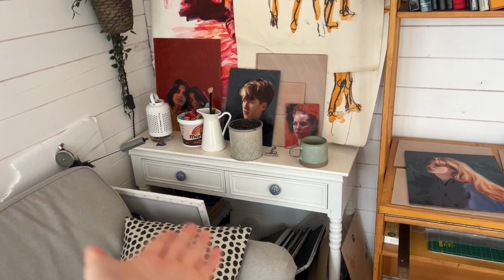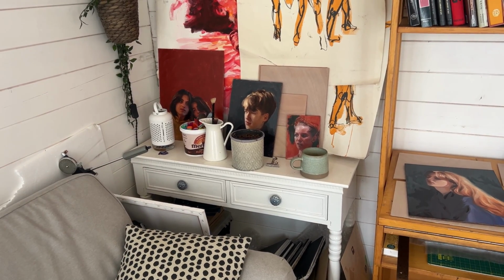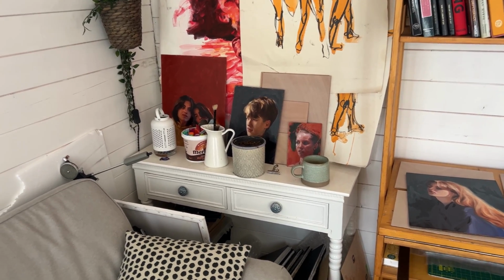So this little side table here needs to go. It was in my childhood bedroom, and then I think it was in the entrance hallway, and now it's just been shoved there and it's impractical, it's not enough storage.